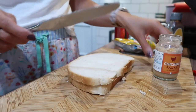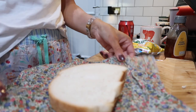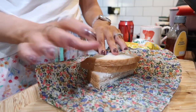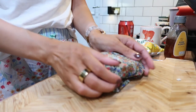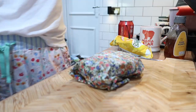So I'm just going to grab my wrap. This is my wax sandwich wrap. I get so many questions about where this wrap is from. I actually got this from an Etsy seller, and all I did was search for Liberty print food wrap, and this was one that came up, and I absolutely love it. It's perfect. It really reminds me of the mask that I used to wear in COVID times.